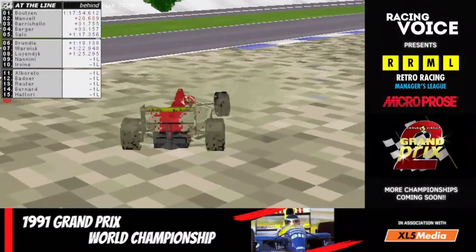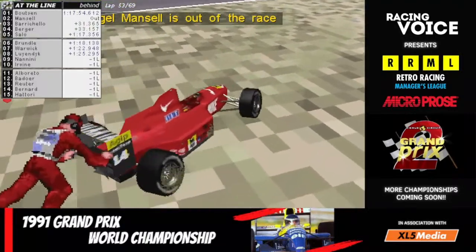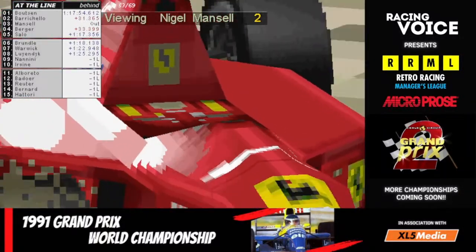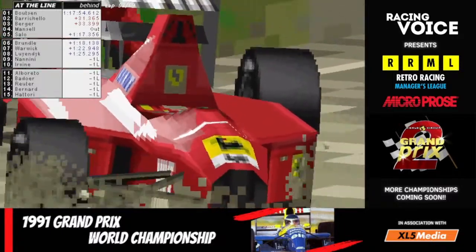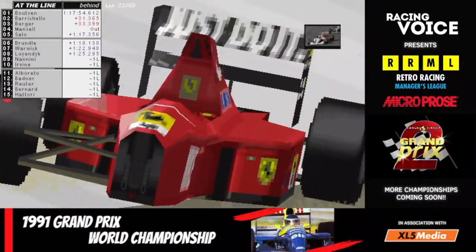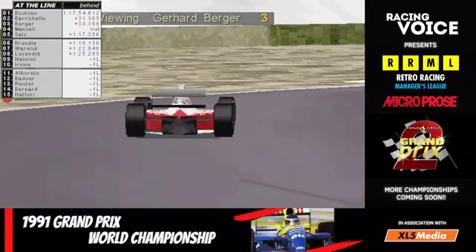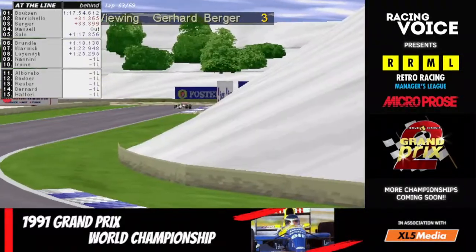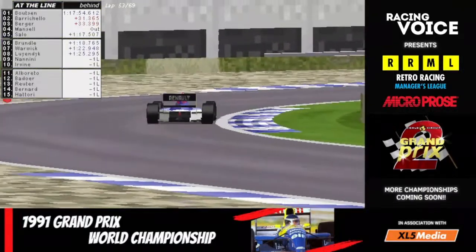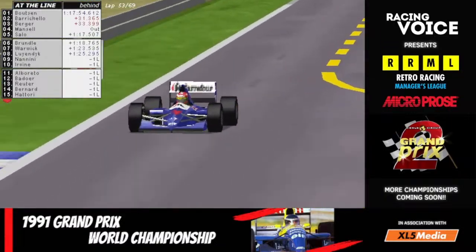Nigel Mansell, a major hammer blow in the championship fight. 12 points that could have been 15 points evaporate, and the pressure's off at Williams. No points for Ferrari in Spain. Absolutely catastrophic for Ferrari. Nigel Mansell throws it away, chasing and pushing Boutsen. We were not sure who was going to make the mistake, whether it was going to be Thierry Boutsen or Nigel Mansell, and it was Mansell who cracked under the pressure.